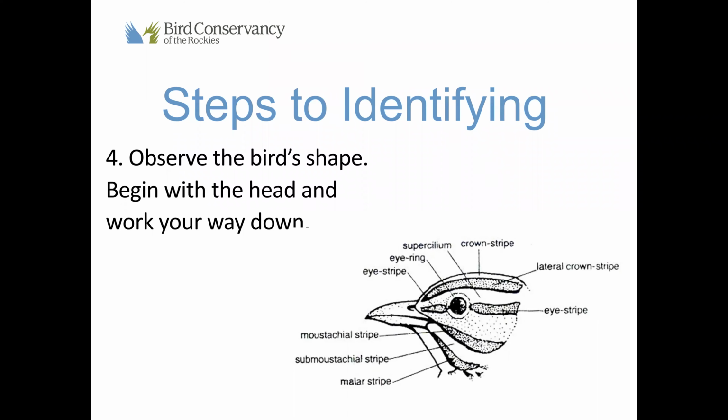And then I like to work my way down the bird. Once you've located the bird and determined its size and the most noticeable thing about it, you then want to work from the head down to the tail. So observe the bird's shape and look at the head. As you can see in this diagram, there are a lot of really cool scientific words for all of these features of a bird's head. But it's really important to look at the shape of the beak or the bill. That's going to tell you what that bird eats, and a little bit more about the habitat they're in. It'll also help you narrow down their family.